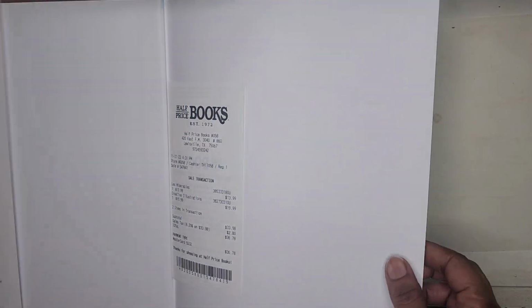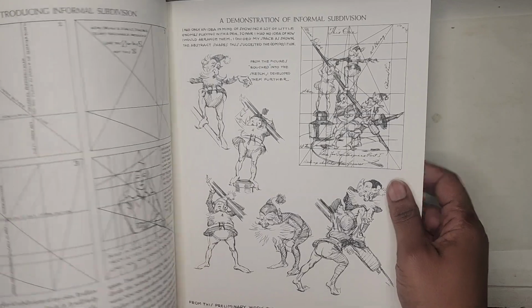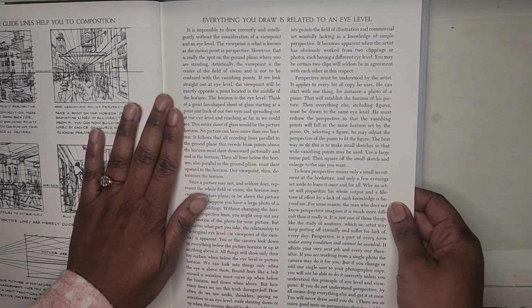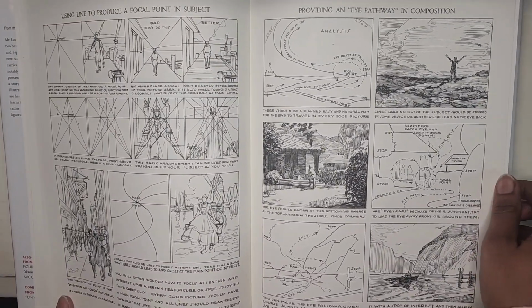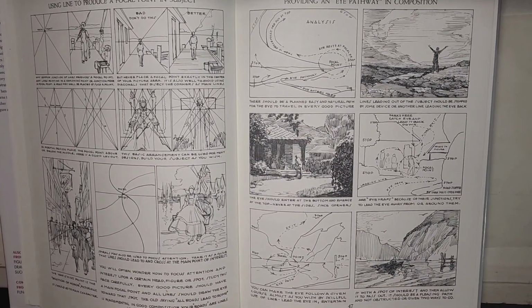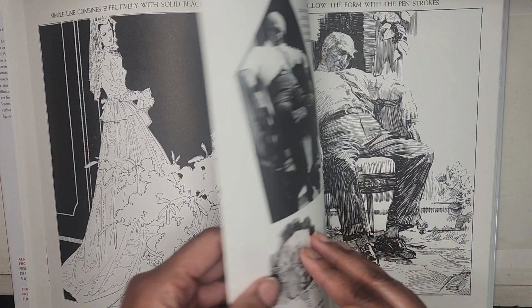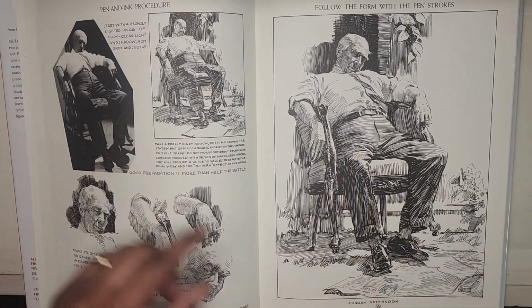I'm gonna do a quick flip through of this one because this one has a lot going on. It has a lot of information and details in here. And hopefully I'm getting this in frame. Look at the gnome, whole page of gnomes. The realism, I just love this.